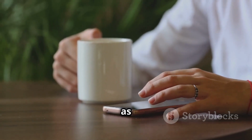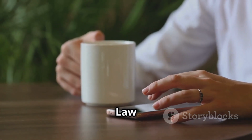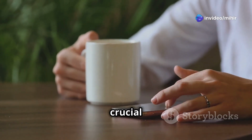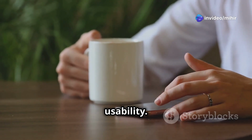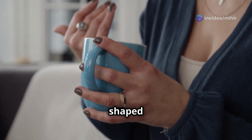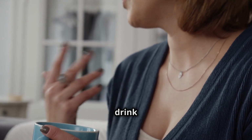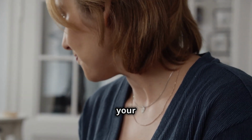Even something as simple as a coffee mug is designed with Fitt's law in mind. The handle is not just a random addition, it is a crucial element that enhances usability. The handle is positioned and shaped in a way that makes it comfortable and easy to hold. This allows you to enjoy your drink without worrying about the mug slipping from your hand.